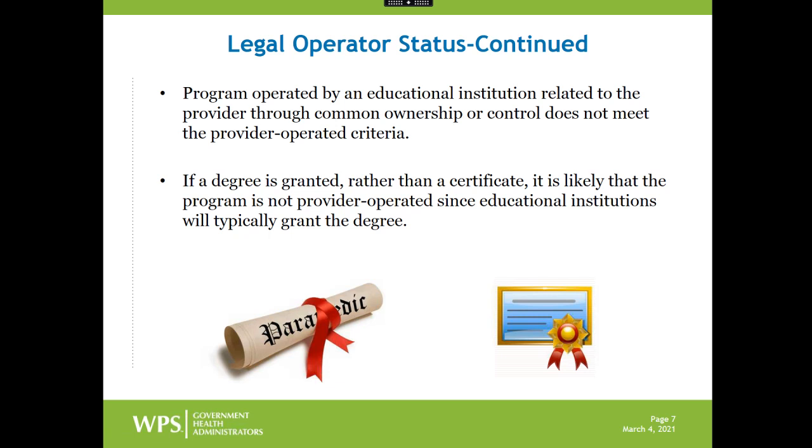Now, the other thing I wanted to mention here is that if a degree is granted rather than a certificate, it's more likely that that program is not going to be considered provider operated, because it's much more likely that there's actually an educational institution that they're dealing with that issues that degree. Hospitals generally don't issue degrees. There could certainly be exceptions, and there have been, but they're very, very rare. So if we come across a situation where we're seeing a degree and not just a regular certificate, then that's certainly going to be scrutinized pretty heavily to make sure that that's actually the provider issuing that degree.